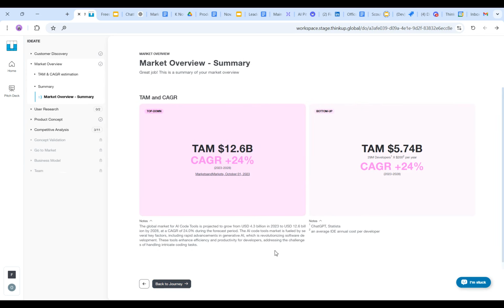Finally, we get a couple of results, the top down and the bottom up. Obviously, as we said before, the top down is not very accurate. You need to find maybe a better market report and identify the specific industry segment that is relevant to this developer tool. So that's it for market overview. Let's move on to user research.